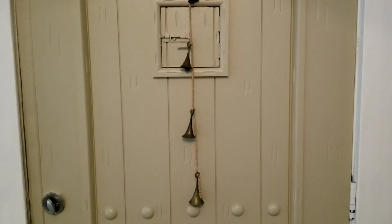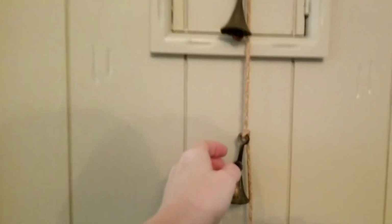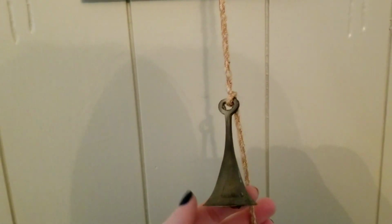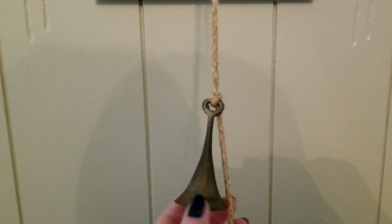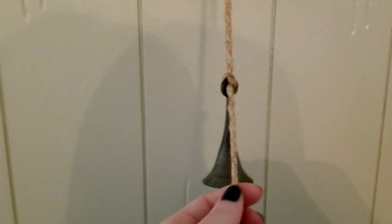So starting right here at the front door, I just hung a string of vintage bells. These are something I think I pulled out of the bins. I don't really remember, but yeah, just a string of antique bells. I love the wear and the age you see on them, and then I kept the old string with it.